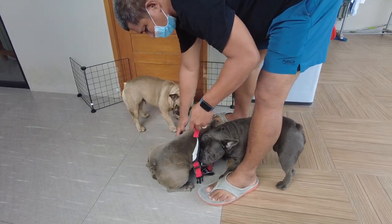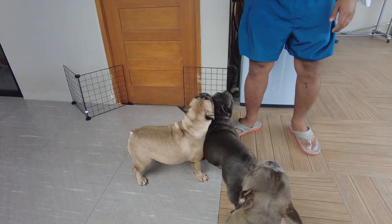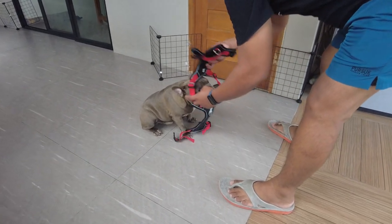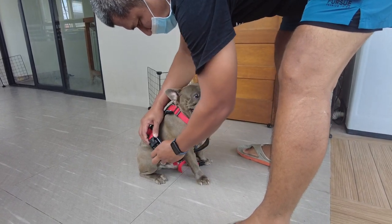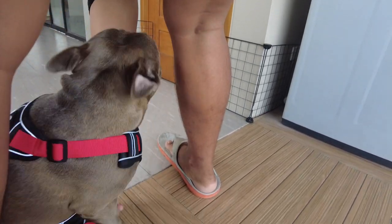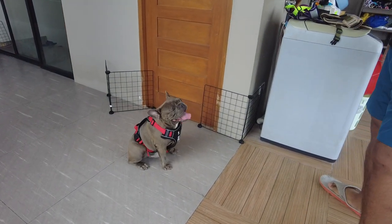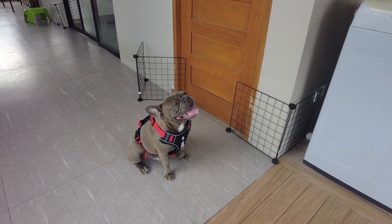It was really difficult to put the harness on with all of them around. So, we put Mountain and Ronda in their room so that we could put the harness on Vulkan properly. Vulkan was such a good boy. Him looking very cute. He was really excited.